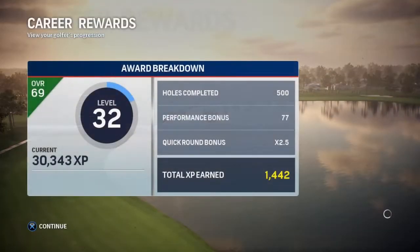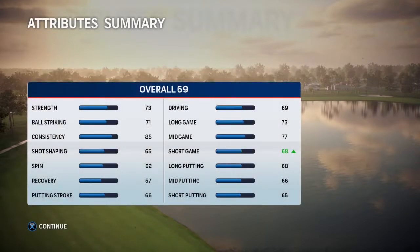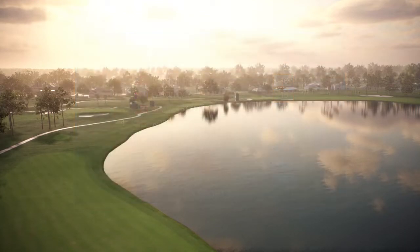Yeah, so that's gonna do it. We finished dead last in the tournament. And I only just downloaded the game so I can show you guys the NBC graphics, so I'm probably just gonna promptly delete the game, get it out of there. I'd rather play PGA 2K21 or wait until EA Sports makes a PGA game again.